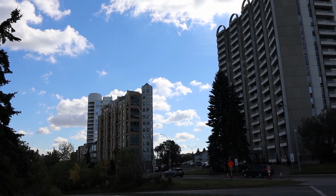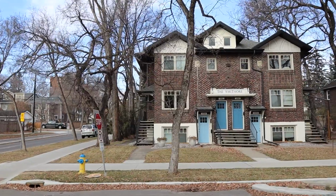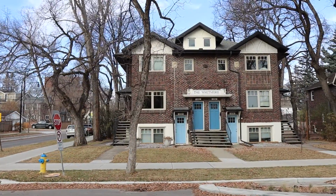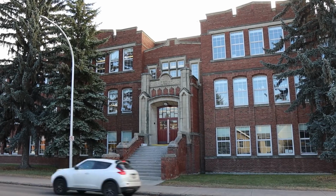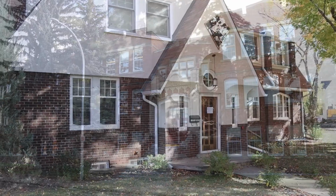And it's just one of the most interesting and vibrant neighborhoods in the city, and it's centrally located and in the immediate vicinity of a bunch of other really cool stuff as well. And so Garneau is definitely one of Edmonton's top neighborhoods.